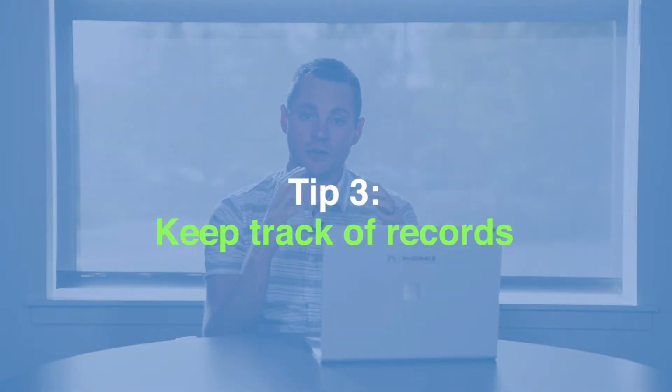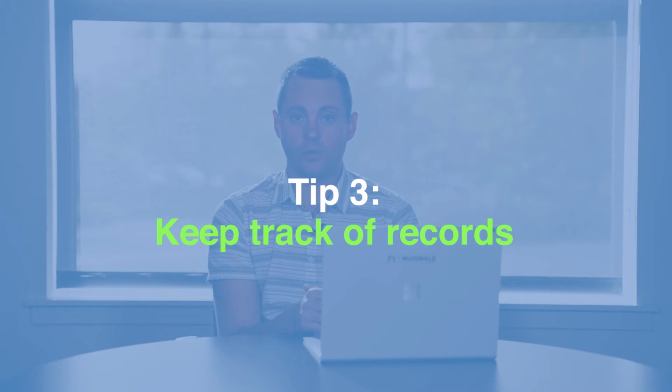Tip number 3 for selling your home with a tenant in place is make sure that you have your records and bookkeeping in order. When you're selling your property, people are going to want to know the situation, specifically if you're selling it to another investor and you still have the tenant in place.